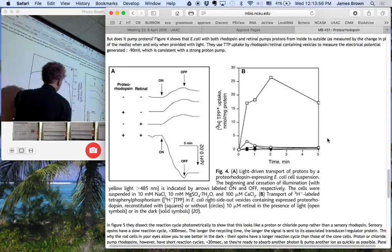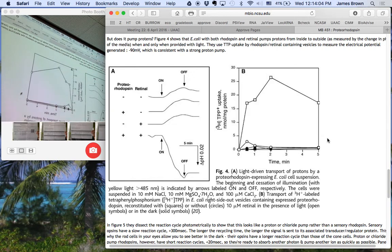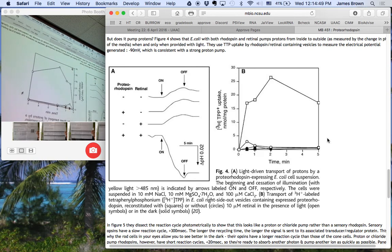They have a completely independent way of showing this, where they take right side out vesicles. So they take E. coli, they sonicate it, and they make vesicles of them. And then they add this stuff called TPP, which is an uncoupler. It can float through the membranes, but it's positively charged. So what happens then is, if those vesicles pump protons out, then because you've got an uncoupler, you're not going to generate a positive charge on the outside. Every proton that goes out drives a TPP in. And these are radioactive, so you can measure that very carefully. You spin the cells down and count the radioactivity in the pellet. And when you shine light on it, sure enough, TPP accumulates inside the vesicles. So this stuff really does look like it's pumping protons.